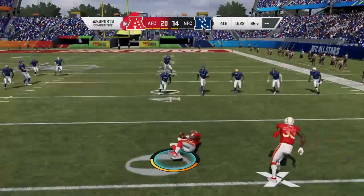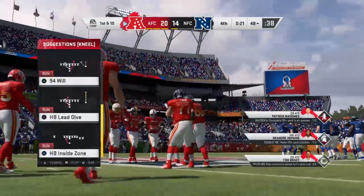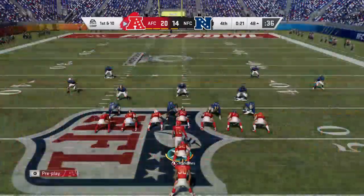And this is going to be recovered by the hands team. And that should just about put a capper on this one. Fourth quarter, they felt like they needed the football back. Unfortunately, they couldn't get it.